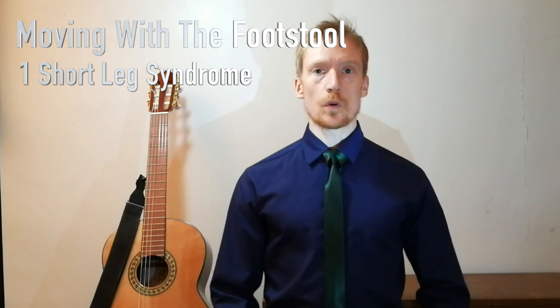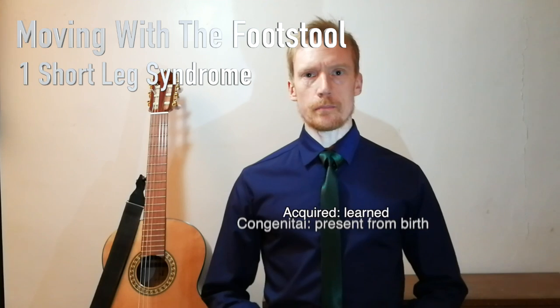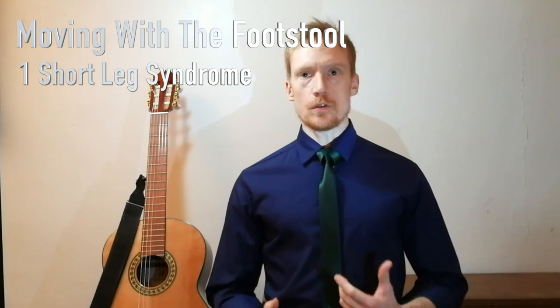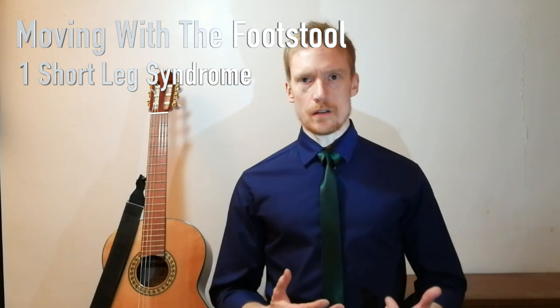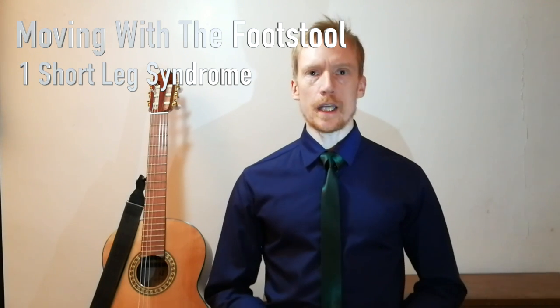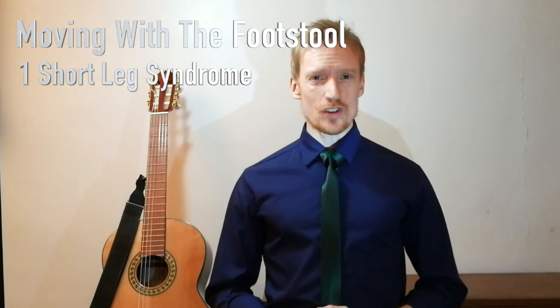There are 2 types of short leg syndrome: congenital, meaning you're born with it, and acquired, meaning that you only appear to have one shorter leg. This could be due to various factors, one of which is bad posture, such as having a tilted pelvis. Since anything we do regularly and or for long periods of time becomes habitual, using a footstool could cause acquired short leg syndrome.